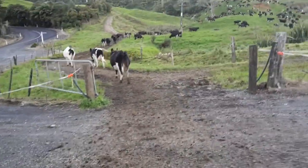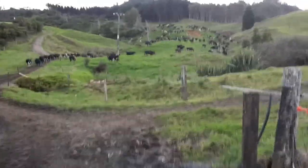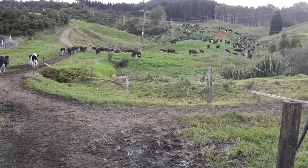Well, there we have it. All the cows are moved. All happy, got another bit of grass to eat. Yeah, it's a good day. Good day seeing happy cows.